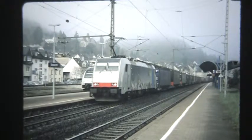Also in Boppard, that's southbound BLS Cargo. It's the Bern-Lötschberg-Simplon Railway. It was created in 2006. It works with DB Rail, now DB Schenker. That's the main freight railroad in Germany. This particular engine is part of the international exchange pool. Next.